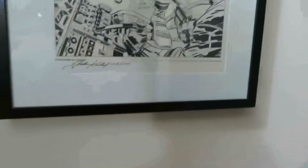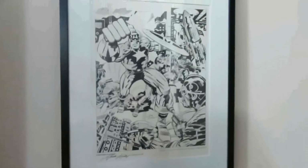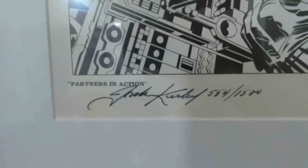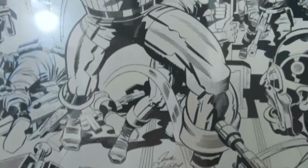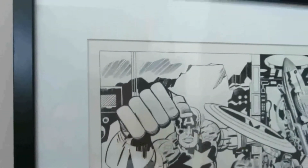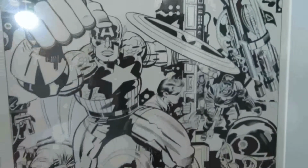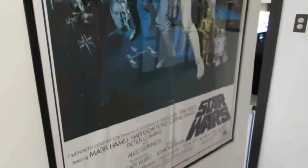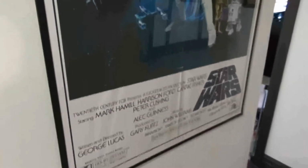Speaking of artwork, I figured I'd show off my only two real pieces that I have up. And so here we have a signed Jack Kirby print. My wife bought this for me for Christmas, I feel like 8 years ago. Really, really nice. Jack Kirby's probably my favorite comic book artist. Sorry for the glare.